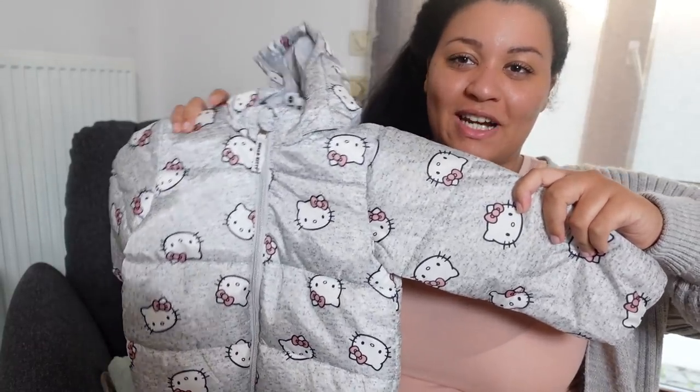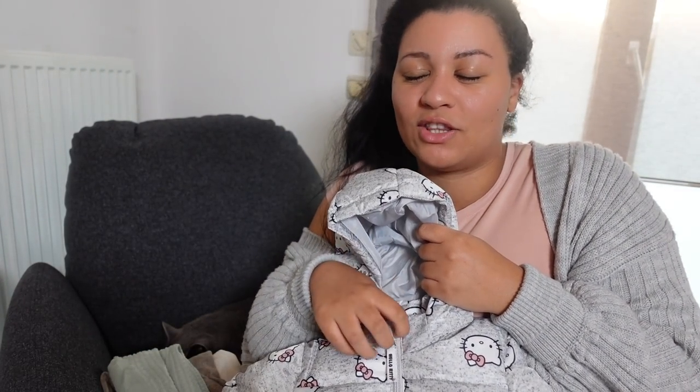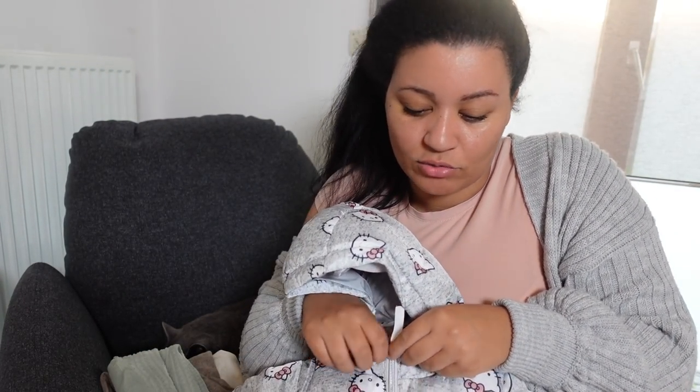And last but not least, an extra jacket. She has a jacket, but this is just an extra jacket for if the main jacket is dirty or lost or whatever, then I will let her wear this one. It's a Hello Kitty jacket. It's nice and warm, but it's not the warmest, okay? So that's why it's like my second option if something happens with her main jacket.